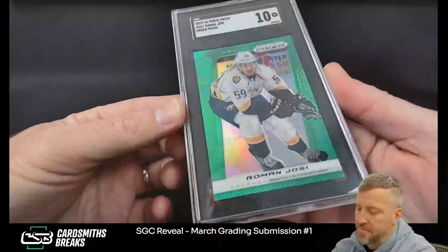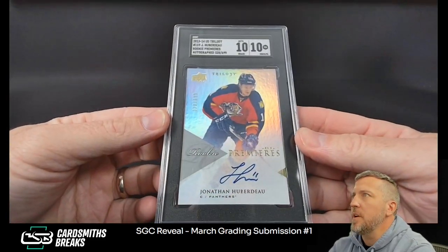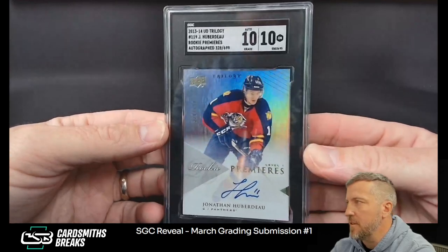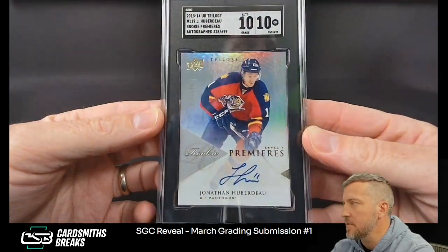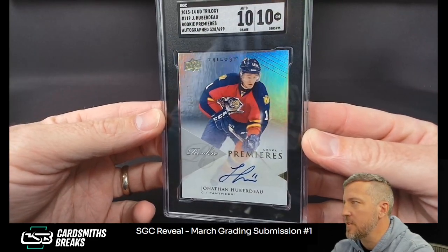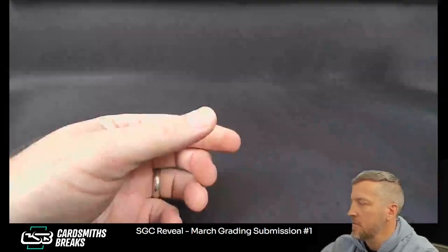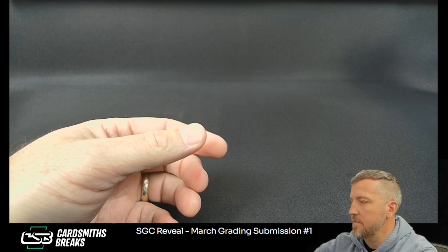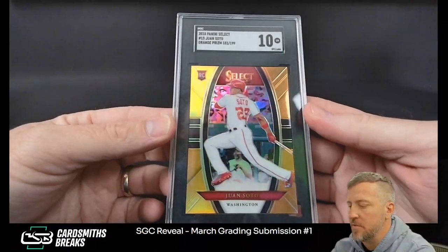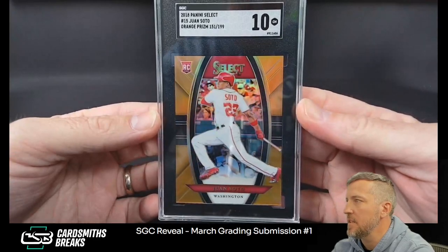Man, that brings back memories. A Jonathan Huberdeau. Wait, is this from a break? No. Upper Deck Trilogy. Oh, 13-14. No way. Well, who knows? Anyway, 10 and a 10. No, you didn't miss yours for once. That card's awesome. I mean, I don't know how good Jonathan Huberdeau is anymore, but the card's amazing. Really nice Juan Soto Orange Prism from 18 Select Rookie. Got a 10.